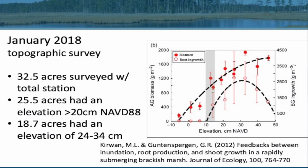I only have a little bit of kind of results data to show everybody today. In January of 2018, we used a total station to get a topographic survey of the project. We surveyed about 32 acres, and of those 32 acres we surveyed, 25 acres had an elevation over 20 centimeters NAVD 88. And about 18 acres of those 32 had an elevation in that 24 to 34 centimeter range.